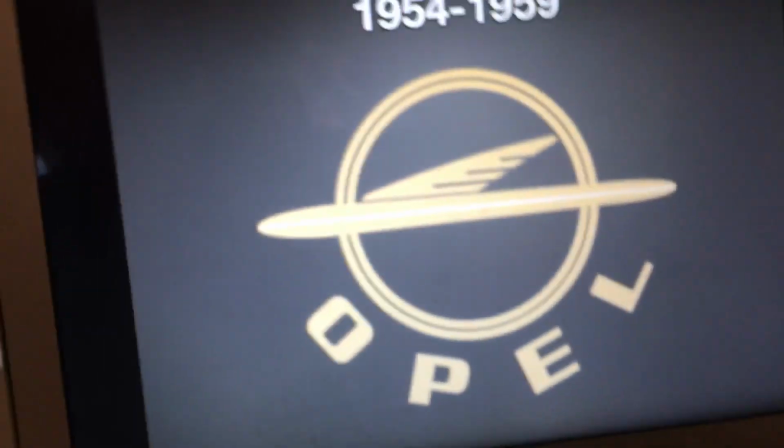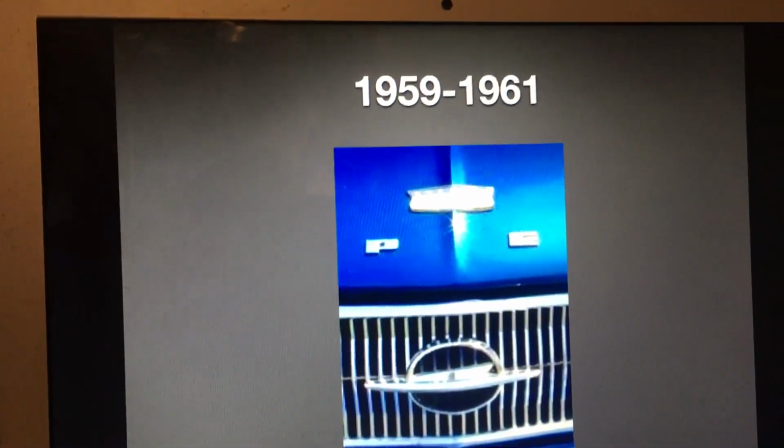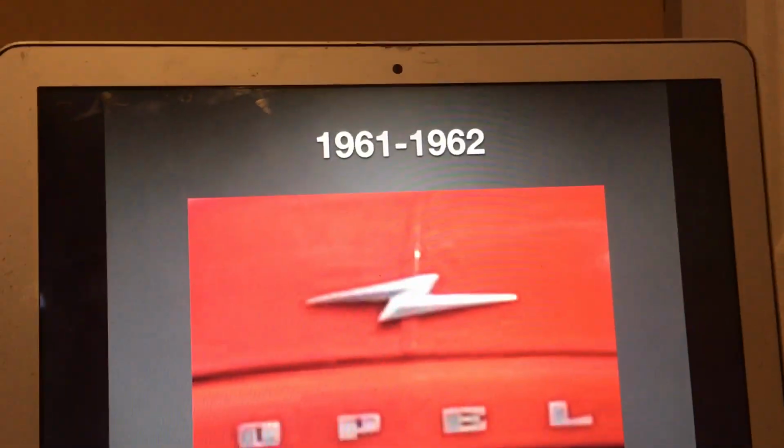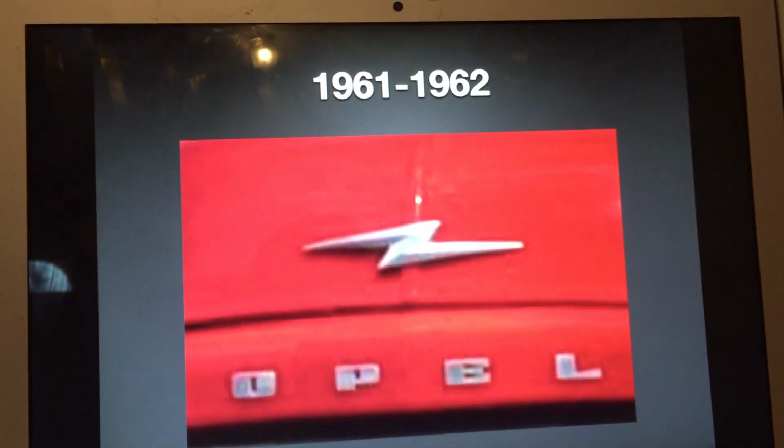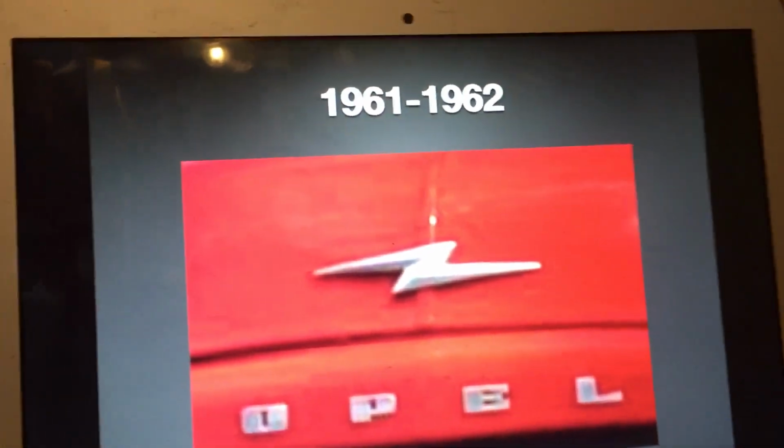1954 to 1959, we have a yellow circle with the yellow windshield part of the car. And here we have the word Opel in yellow text. 1959 to 1961, it's the front of the car. 1961 to 1962, this is the front of the car again, except the car is red. And here we have some kind of symbol right here. And then we have the word Opel, all in silver.